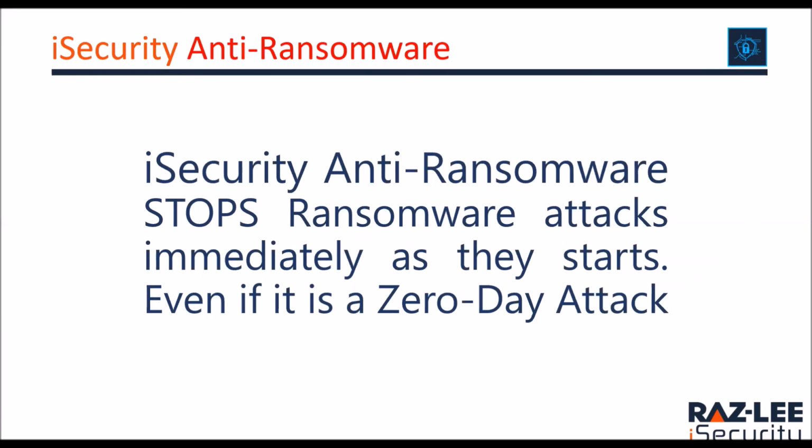So if you have a zero-day attack, a zero-day attack is basically when a group of hackers find a hole in your security software. That's a zero-day attack because you don't have the patch for that security hole. So in our case, we're talking about a totally separated anti-ransomware software. So we don't have those holes.